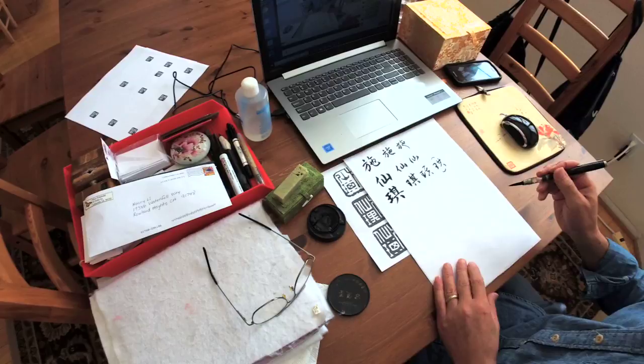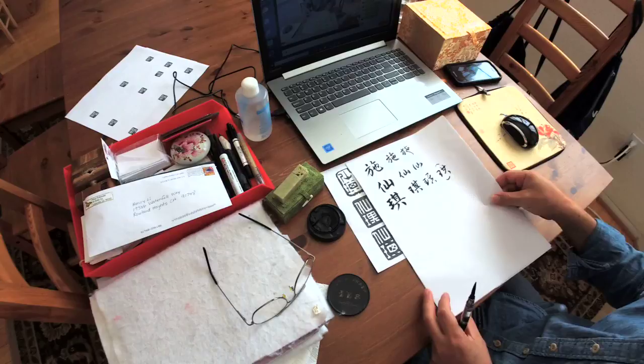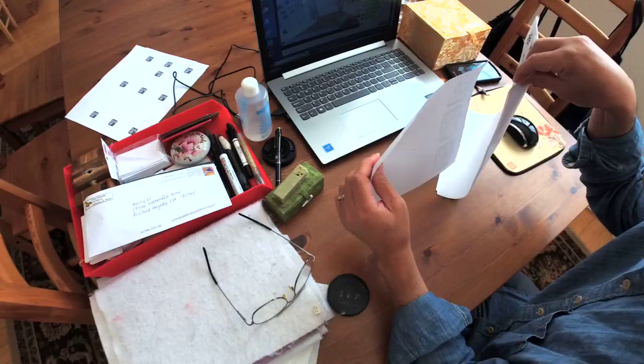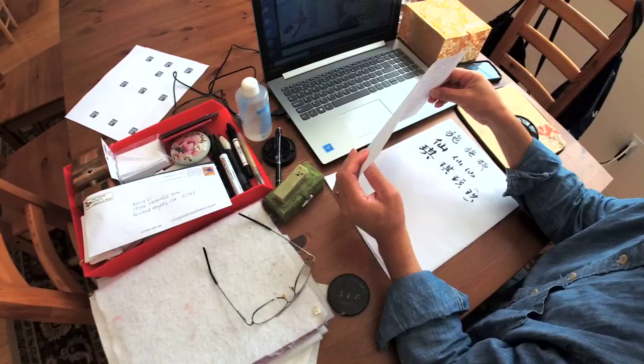Let me show you on Facebook. Okay. So here I got the design, which is very different from the written style. This is the seal script. It's squared for the design on seals, stone seals. Originally on bronze seals.